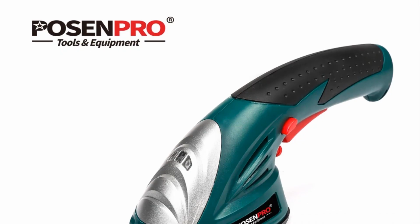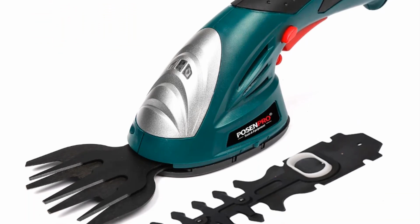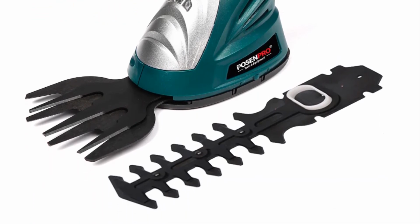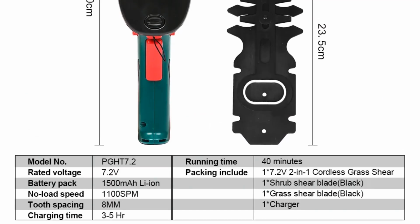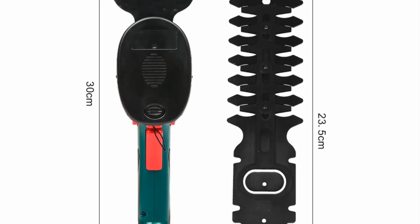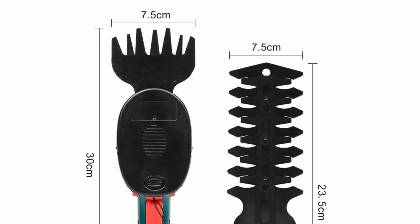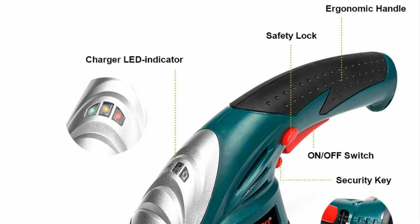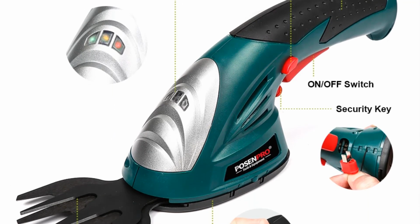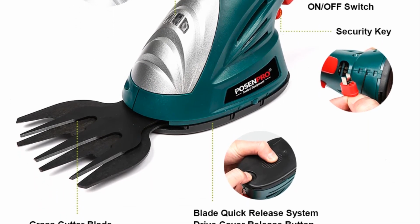With a 7.2V rechargeable battery, the trimmer offers a balance between power and portability, making it suitable for small to medium-sized gardens. The battery-operated nature of the tool also contributes to a quieter and more environmentally friendly operation compared to traditional gas-powered alternatives. The PGHT 7.2 cordless grass hedge trimmer incorporates ergonomic design elements for user comfort, enabling precise trimming for a well-groomed garden. The 2-in-1 functionality further adds to its versatility, streamlining the process of maintaining both grass and hedges with a single tool.